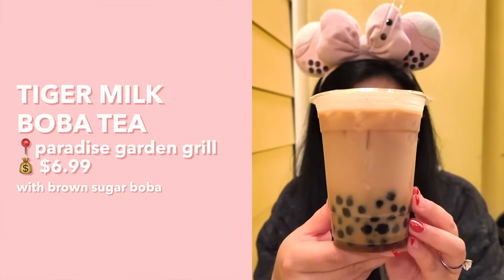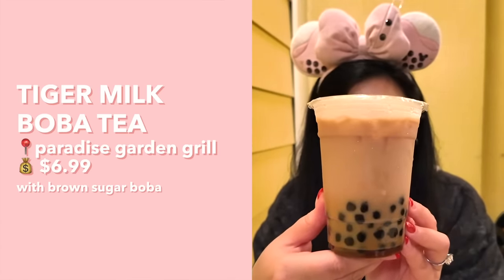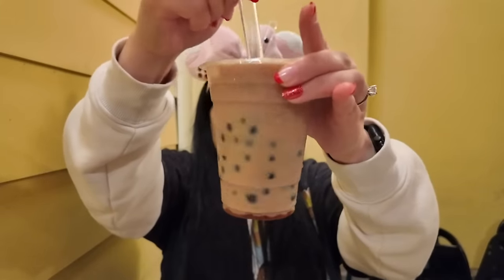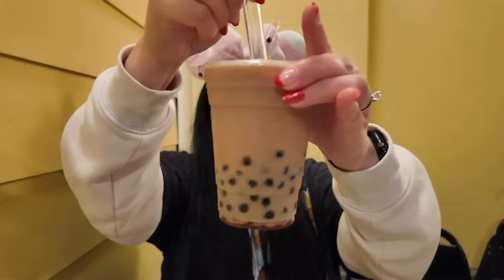Next up, we have this tiger milk tea with brown sugar boba. This drink I actually tried last year and it was not very good. So I actually was enticed to try it again this year to see if it got any better. At least that's what I'm hoping. Woo! Let's give it a good stir.